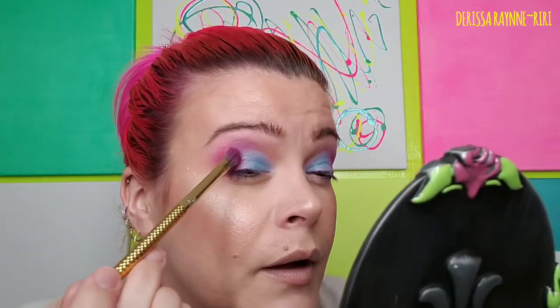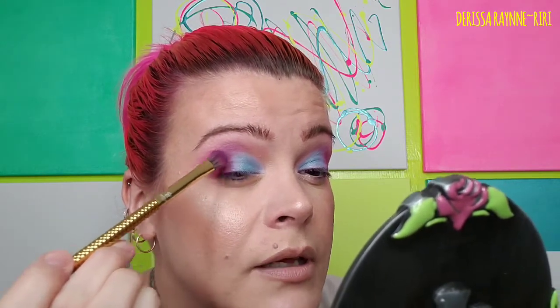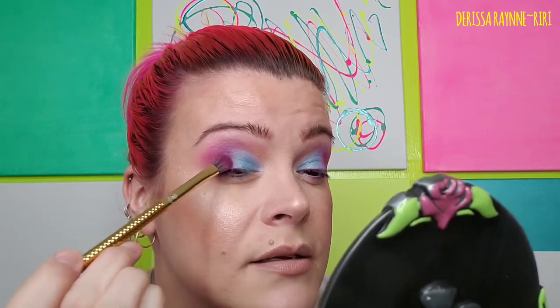I'm going to go back into Can, which is that beautiful deep purple. I just want to add a little bit more purple right in here, just because I feel like we lost the purple a little bit. And again, I'm just pressing it in. And then we're going to softly feather it out into the pink. Yes, that's much better.